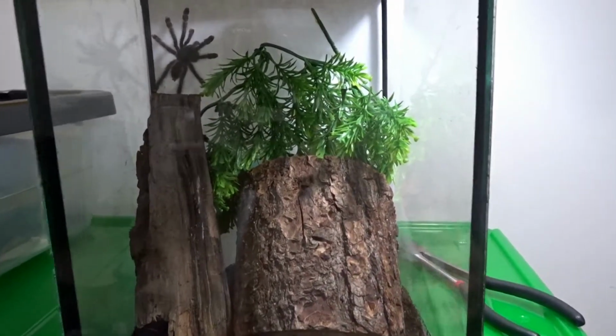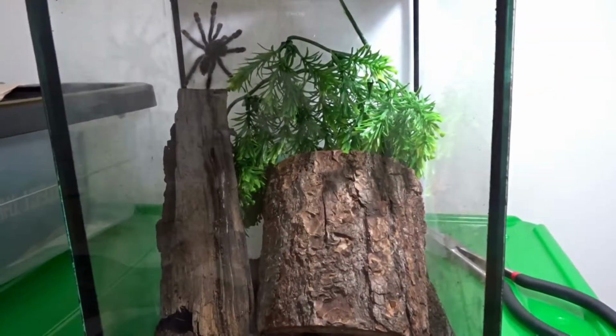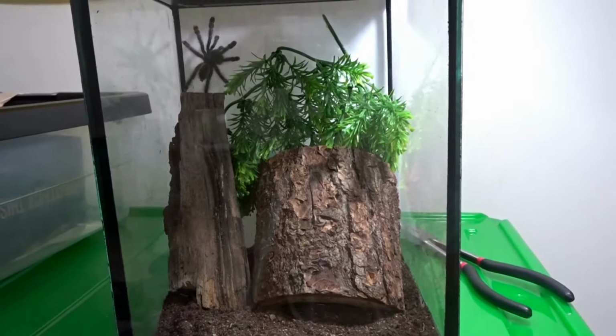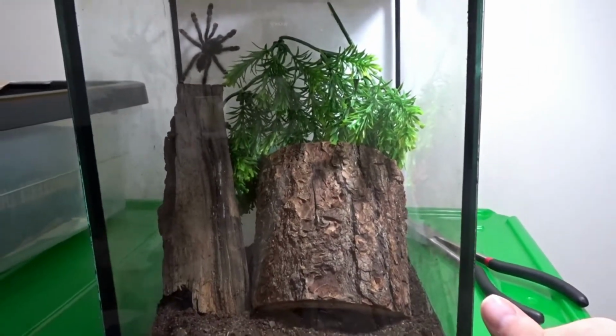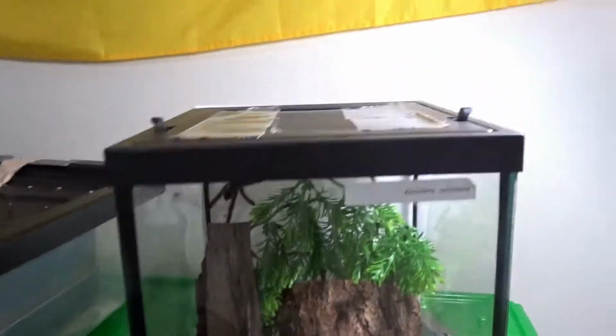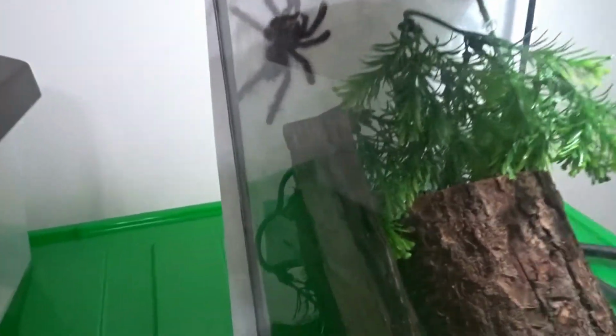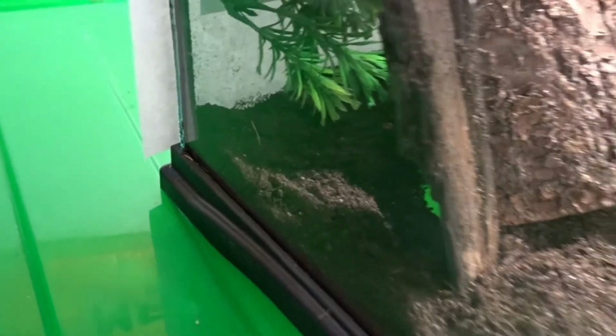But I think with this being up against it, it could hide in the back, and if I do drop some food down in there, it should be able to figure it out, I hope. So, just a quick video. Feeding videos may happen, may not happen. I really don't know how they feed very well.